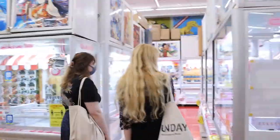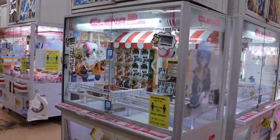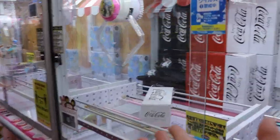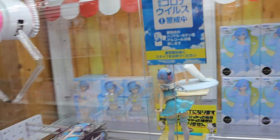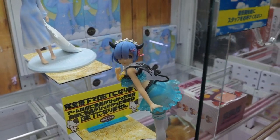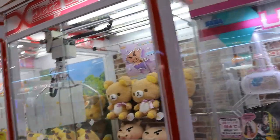They have a gigantic crane area in here, because the crane addiction in Japan is real. Some really random stuff in here, like Coca-Cola slippers. Why? Get your Coca-Cola slippers over here. Oh, it's Ren. Wow, that's so cute. Oh my god, she's a little devil. Adorable. Oh, this Rilakkuma's cute.